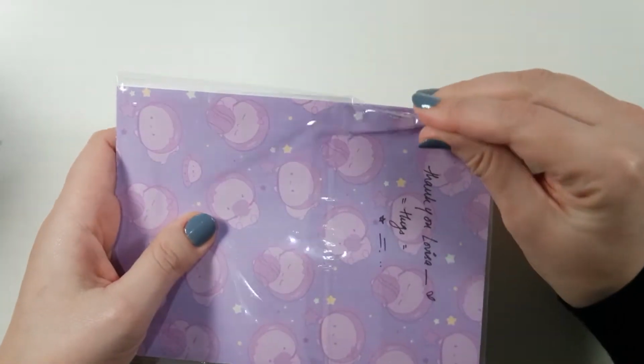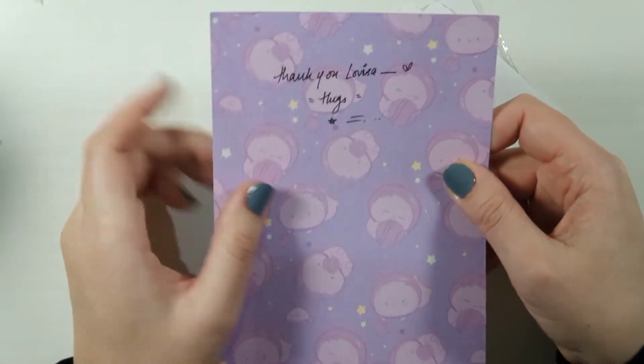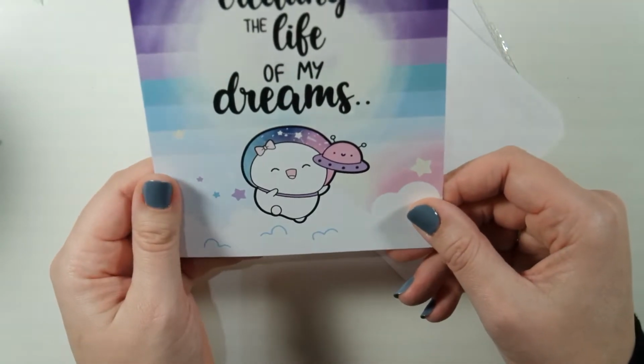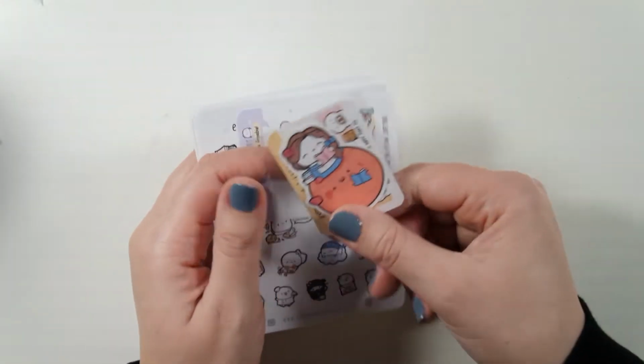And this was also a Black Friday. So we have a little personalized note here and a nice postcard. I am creating the life of my dreams. And then we dive into the actual stickers.